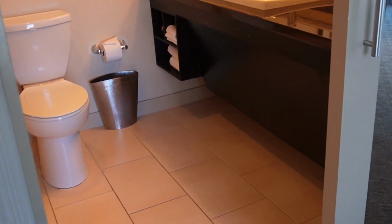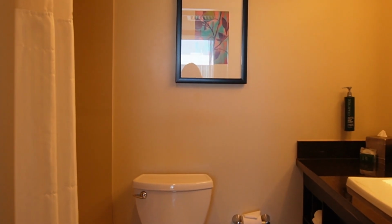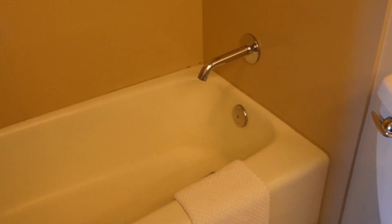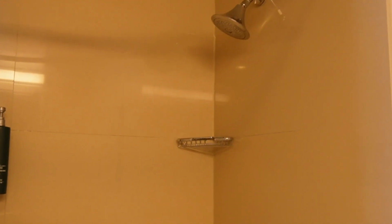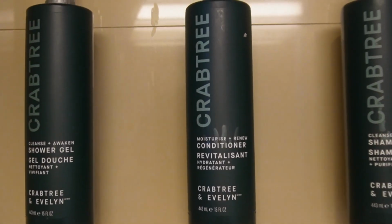There is only one bathroom in this type of room, so we really missed it that one night, the first night, not having two bathrooms. But all of their bathrooms come equipped with their Crabtree products. So you'll have shampoo, conditioner, body wash in the shower. You'll have lotion outside of the shower. That is the company that Hilton partners with, so you will see those products in all of their hotels and resorts.